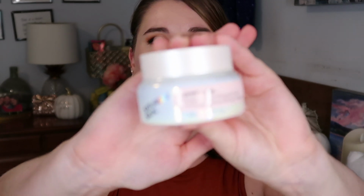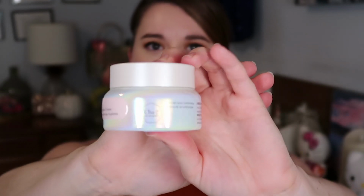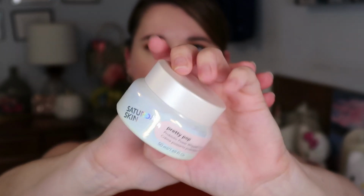I also used up the Saturday Skin Pretty Pop Probiotic Power Whipped Cream. Look at this packaging. I have definitely shown you guys this before, but it is iridescent, pearlized packaging. It is gorgeous. So I use this as my nighttime moisturizer. I really like this packaging, and I really like this stuff. Saturday Skin is one of my favorite moisturizer brands. Pretty much all their moisturizers, and they have 3 now, I really love all of them. I think that they're very hydrating without being heavy.